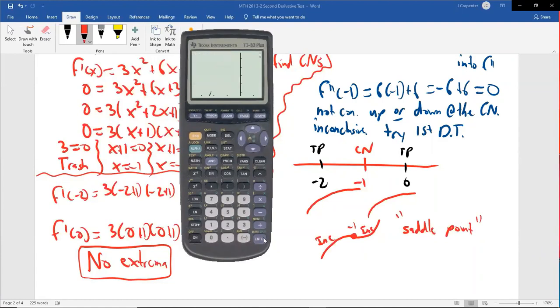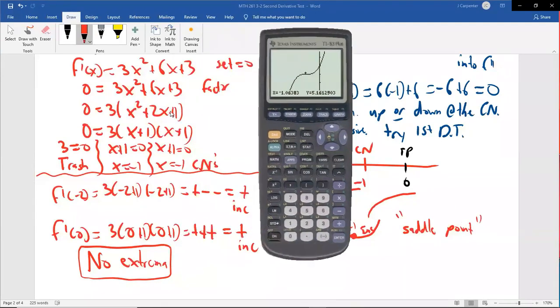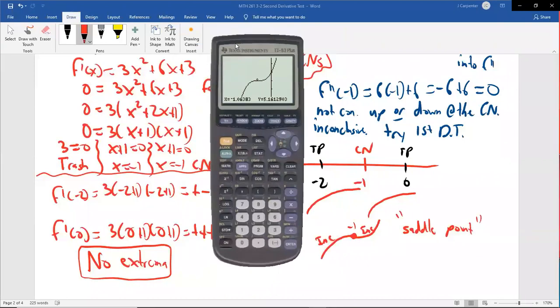Let me zoom in on that point just to make that a little more clear. Look at that. So we're increasing, we flatten out to 0, but then instead of turning back around, it has more of a cubic function look, and it keeps on increasing. This is possible. And guess what? This has everything to do with the fact that there's a multiplicity in the critical numbers, and that the multiplicity is even.